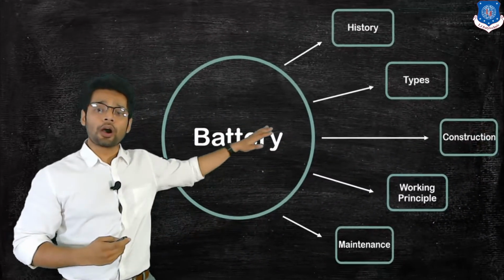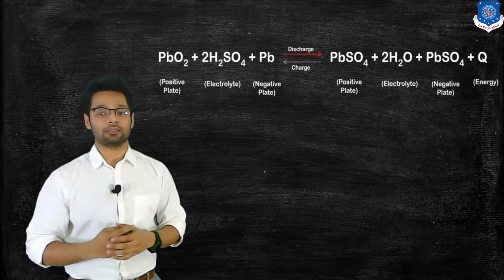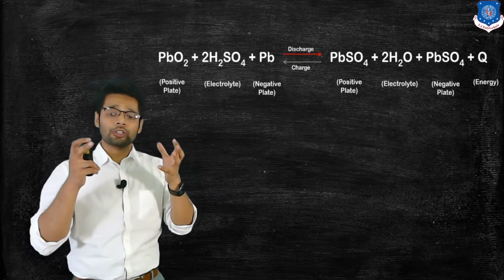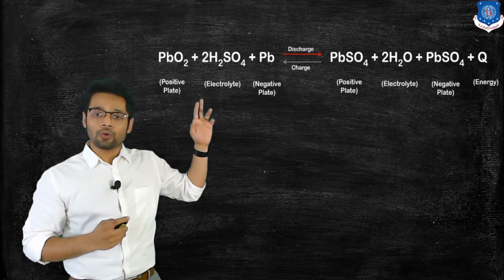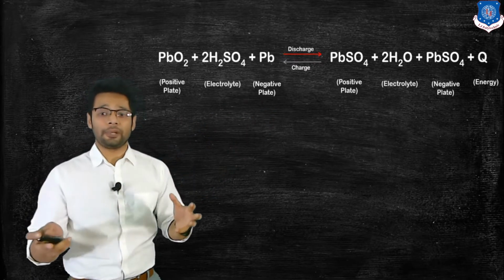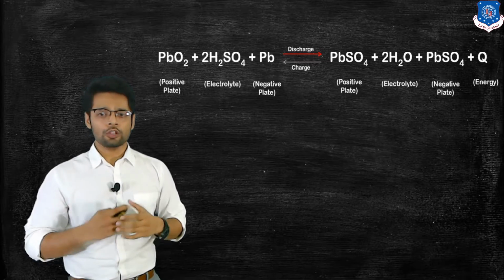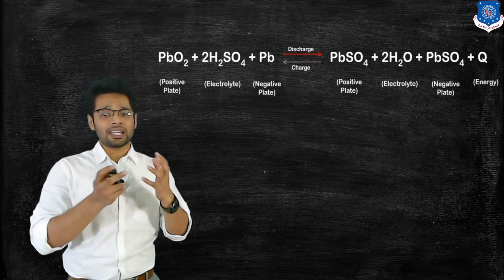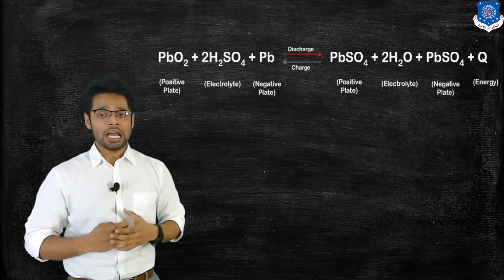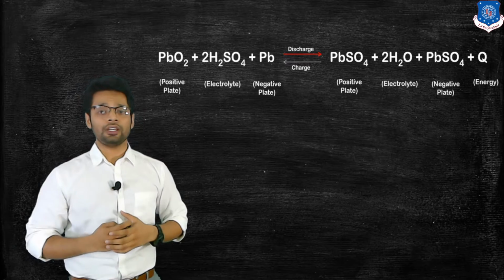Now we will see the working of battery and see what actually happens inside the battery that forms electricity. Here we have the chemical reaction which occurs in the battery and is responsible for the formation of electricity. When PbO2 and Pb reacts with H2SO4, PbSO4 is formed on both the plates and H2SO4 is converted to water and heat energy is released. So this trade of electrons between electrolyte and plates causes a flow of electrons, which is called electricity. This electricity is stored in the battery, which can be used to power the electrical system of an automobile.